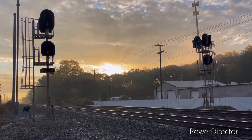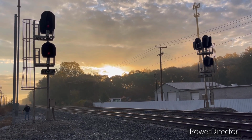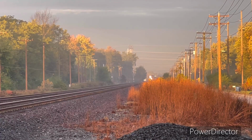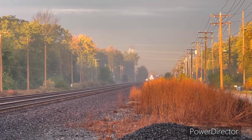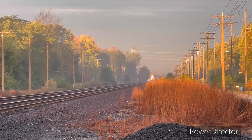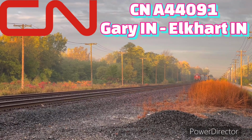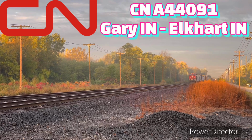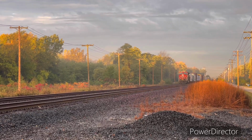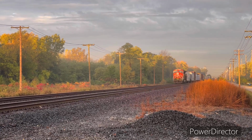Dad said he wanted to check out milepost 429 in Osceola. That's him down there in the lower left, because we had heard of a CN 100 unit going west out of the yard, but they'd either already left or it wasn't happening. Fortunately, though, the unpredictability of being west of Elkhart provided us today with a good example. You can never know what you're going to get up here.